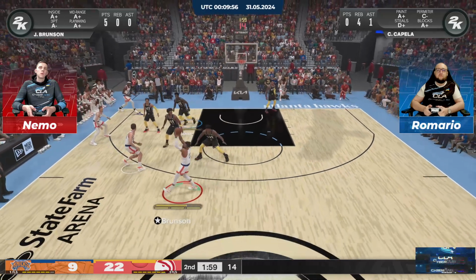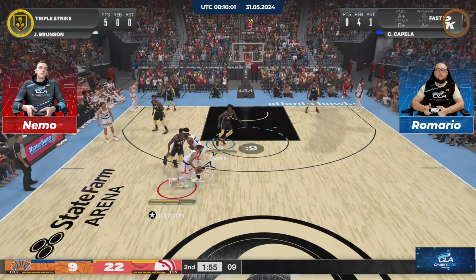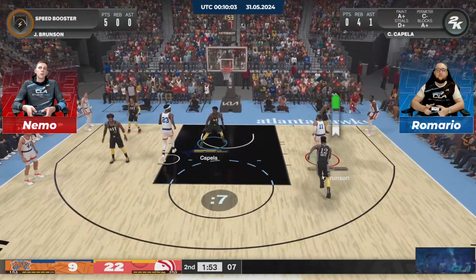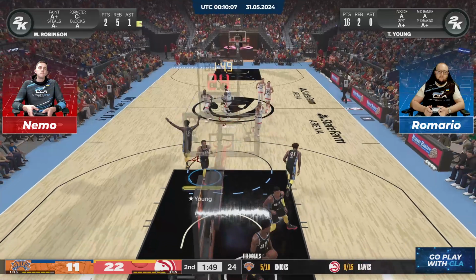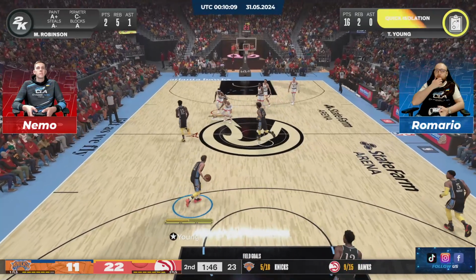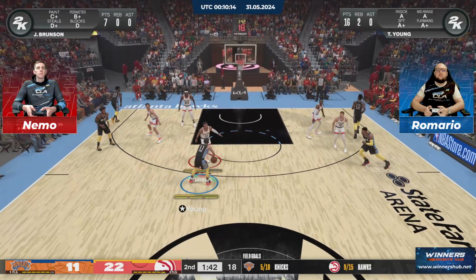Pass to Brunson. Robinson a screen on Hunter. Here's Brunson. His shot is good. Scores his third basket in 6 tries. Shooting 50%. Brunson sizing up the defense and really good at operating in the pick and roll.